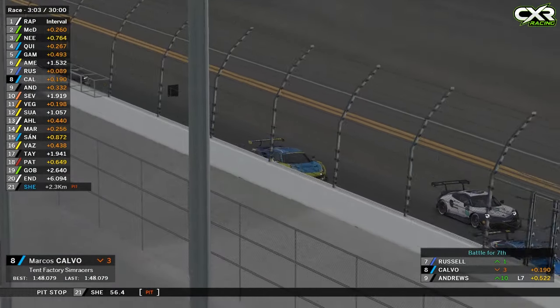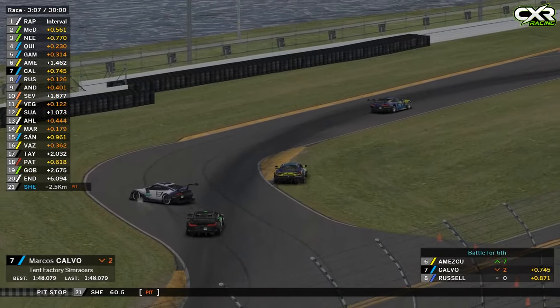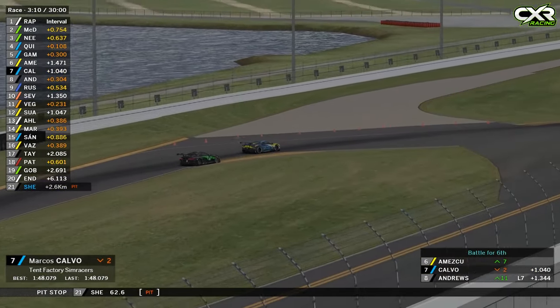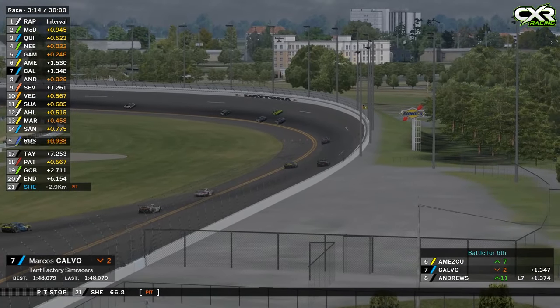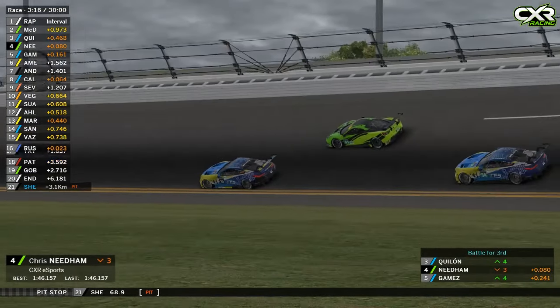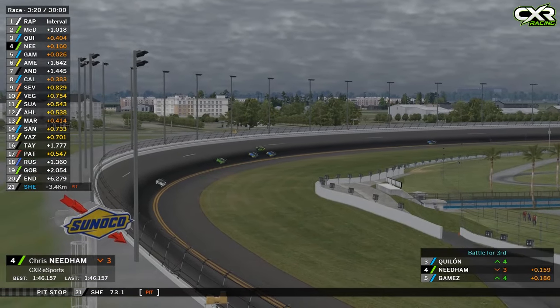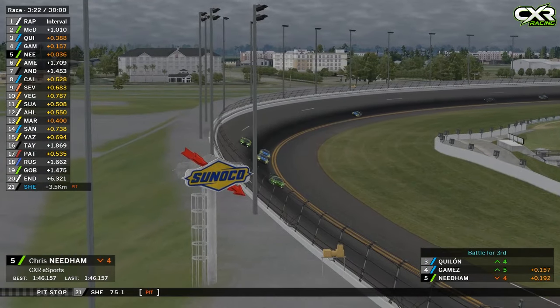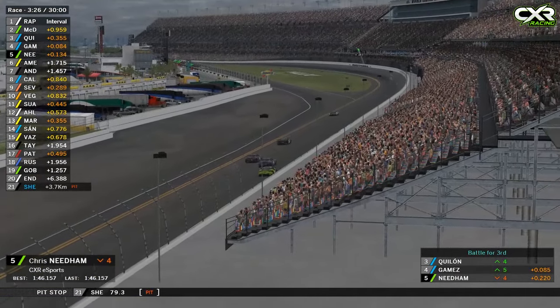I think it was on automatic. And I think every week I've tried to, oh, so Phil's just had a bit of a spin going into the bus stop chicane. He's going to lose a few positions there. Let's go back up to this one because I think Javier Killon just manages to pass underneath Chris. And so there's Hammers.